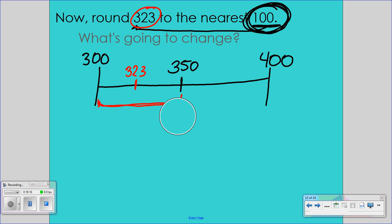Now, here's another part that a lot of third graders mess up. The next part, we have to do our number jumps, right? Do you number jump to a benchmark number? No. You number jump to what, Lucy? An endpoint. So 323 jump to 300. 323 jump all the way to 400. 323 to 400 is 87.